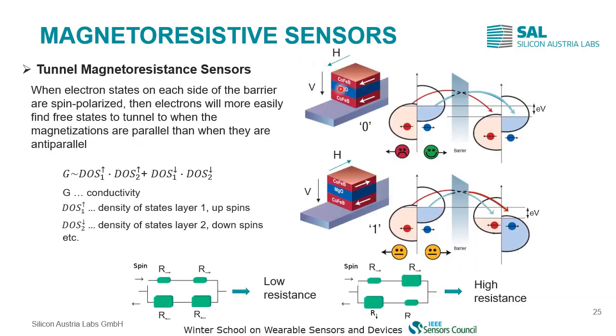Here we see a typical setup of a tunnel magnetoresistance sensor in a simplified model consisting of two ferromagnetic layers separated by an insulation layer. Here we have the parallel condition, and here we have the anti-parallel condition. In case of the parallel conditions, the electrons will find an easier way to tunnel through the barrier than in case of the anti-parallel condition.